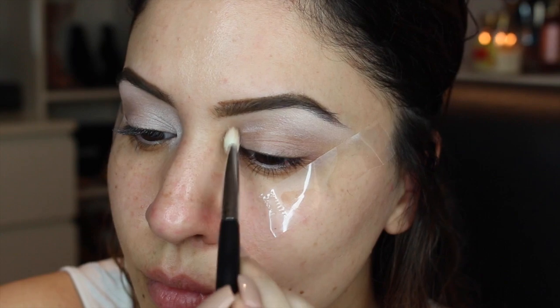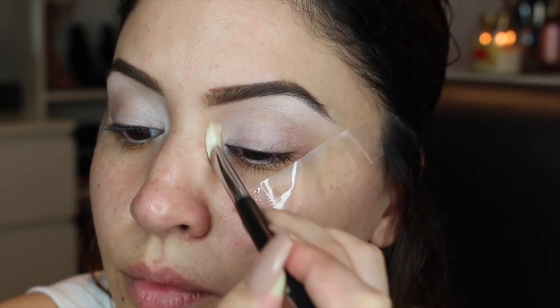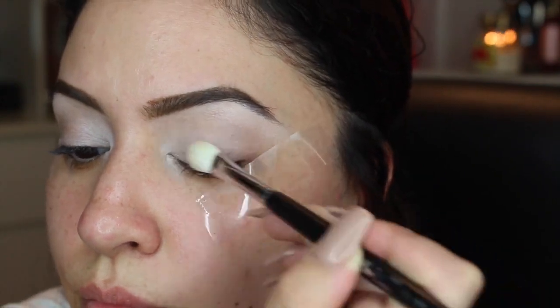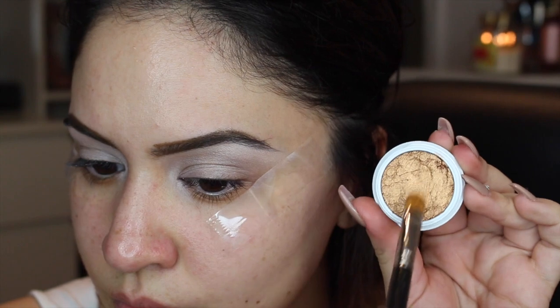So I'm applying this pretty much all over my lid and in the inner corner, and I love the buttery texture of these. They just blend out really, really nicely, but at first they do seem a little intense, and then when you blend out, it's all good in the hood.